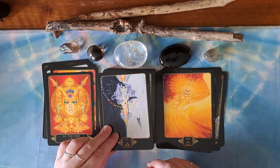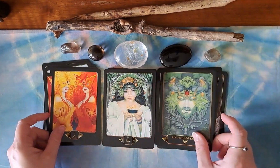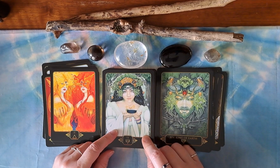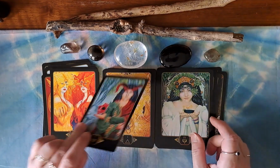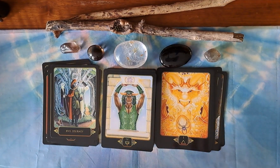Okay, never mind. What was I saying? Yes, I've pulled a couple of spreads this month with this deck, and I can't remember what I paired it with. I'm sorry, I can't remember. I've used so many decks this month, which I'll go into a bit later. But I really, really enjoyed the reading.